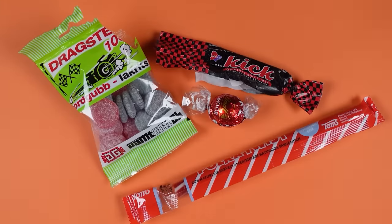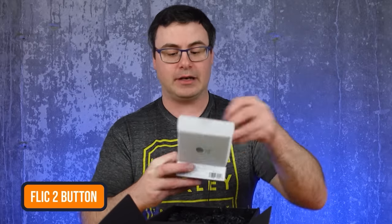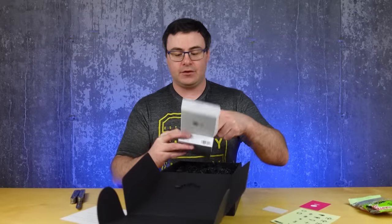Okay, I like that. Oh my gosh, there's more candy. Now, I think these are some limited edition black buttons. Now the Flick buttons, if you guys haven't had any Flick buttons in your home, yes, people come and they go, oh, but they're so expensive. Yeah, but they're actually really useful.